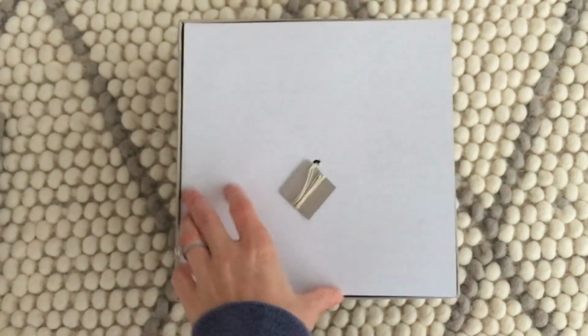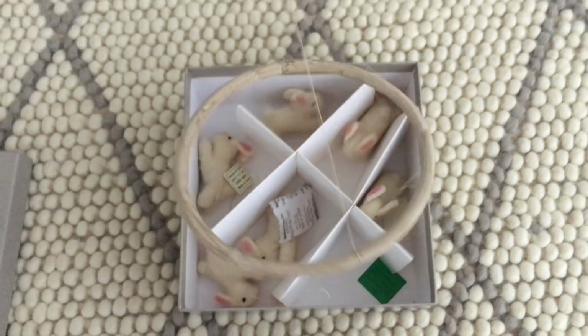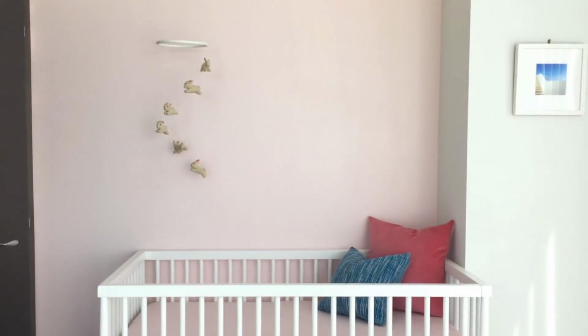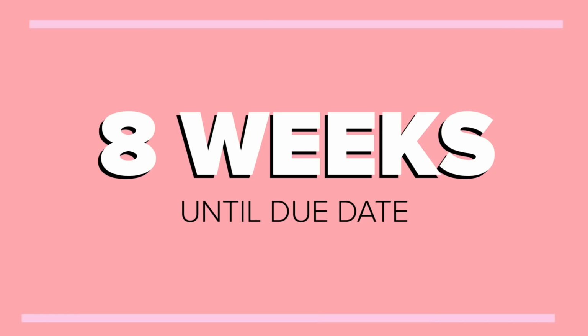I ended up going with this bunny mobile from Restoration Hardware Baby. It might be a little too rustic for the room, so I decided to give it a little tiny makeover with a fresh coat of white paint. I think the bunny mobile is so sweet. A little bit of paint can help you transform something into something that feels perfect for your space.